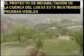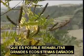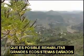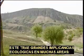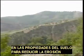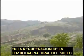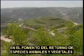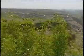The Loess Plateau Watershed Rehabilitation is producing visible evidence that it may be possible to rehabilitate large-scale damaged ecosystems. This has enormous ecologic implications in many areas. For soil stability in reducing erosion, in returning the natural fertility to the soil, in encouraging the return of diverse plants and animals, in water absorption and regulation of flow that could see streams flowing again throughout the year.